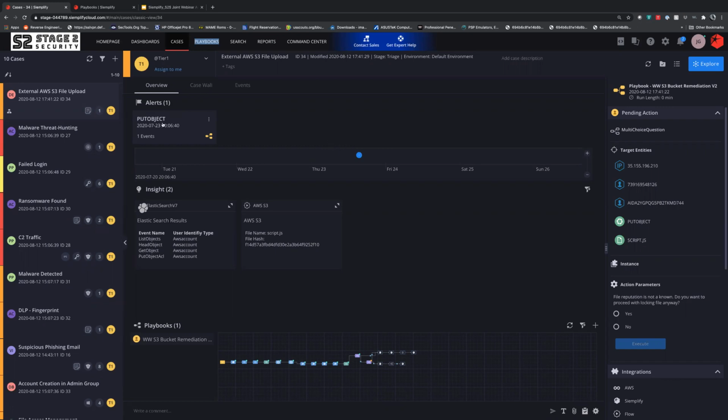So this thing came in, put object, you're looking at this going, okay, come over, it's asked me a question. File reputation is not known. Do you want to proceed with locking the file anyway? And if this was a real demo or real use case, there'd also be a wiki article that would explain what this put object detection did, the documentation of what conditions would fire and what to look for to help the analyst make sure that they are seeing this correctly. But we're going to look at it live here.